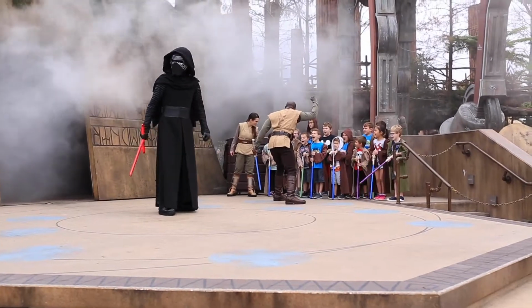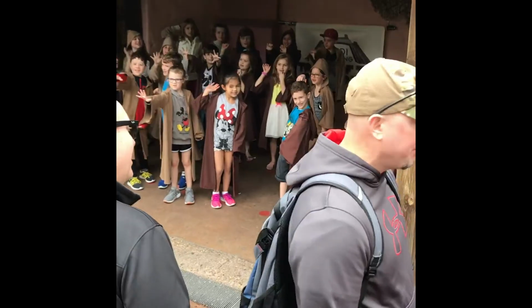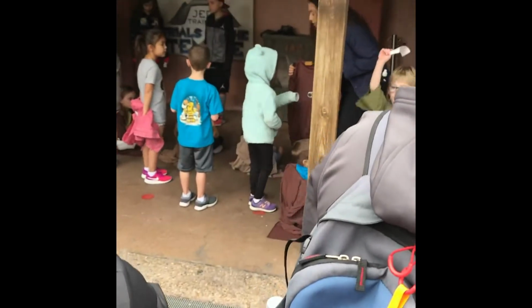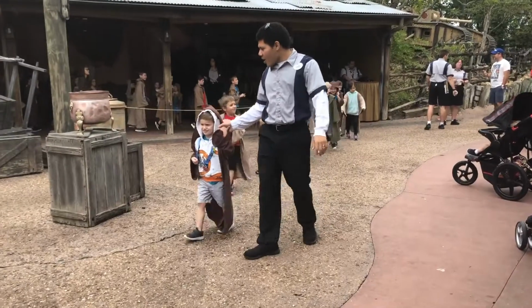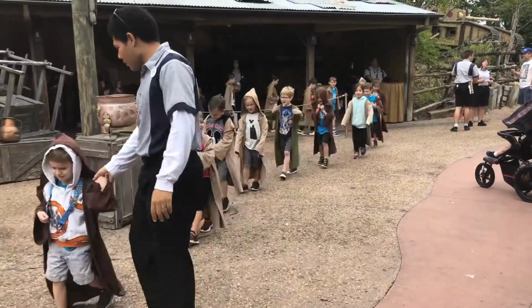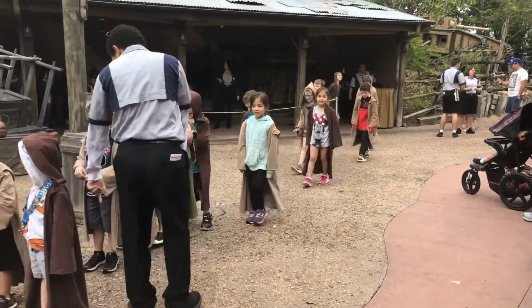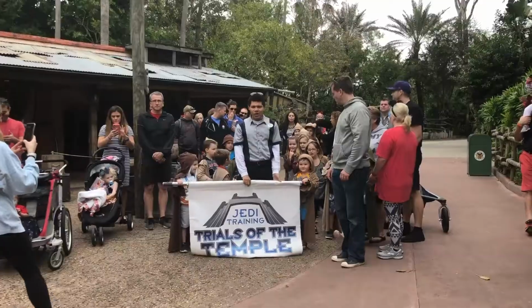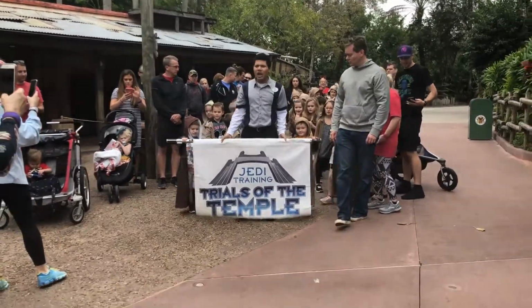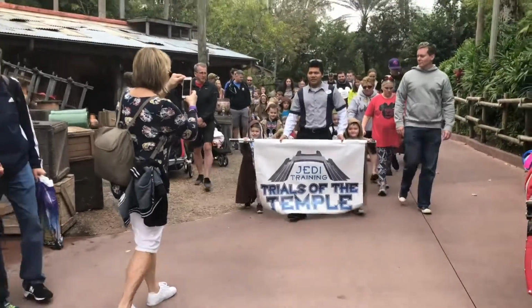All right, so once you show up 30 minutes prior to your registered show time, what's really cool is that they put the kids underneath a shade. You as a parent don't get any shade, but they put them underneath a shade to wait, and then they put on their Jedi robes for them and have a conversation with them. And then after that, they do this adorable little parade where they show parents that they have their Jedi robes and they're prepared to go fight Darth Vader and Kylo Ren.